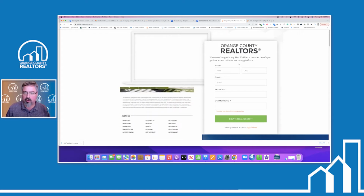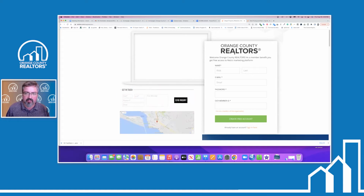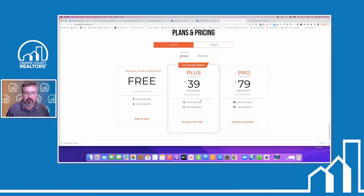Here, we notice that on this particular portal of RELA's website, we have a section dedicated to Orange County Realtors. And what this allows us to do is that for free, Orange County Realtors can have up to 3 active property websites at any given time at no charge. So any agent outside of Orange County Realtors is minimally charged $24 a month for one website. Here you have at least 3 websites at any given time that are currently active at no cost to you. So right away, you're saving yourself about $75 a month.